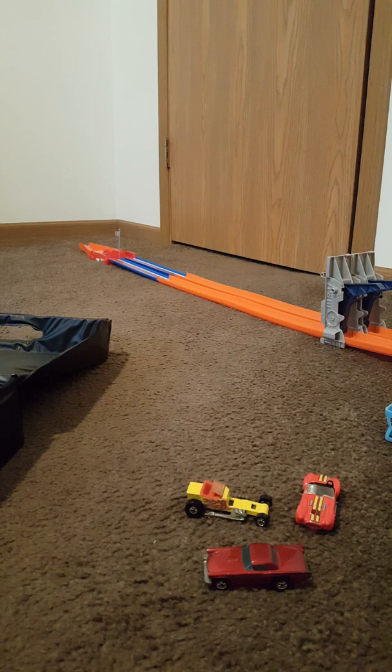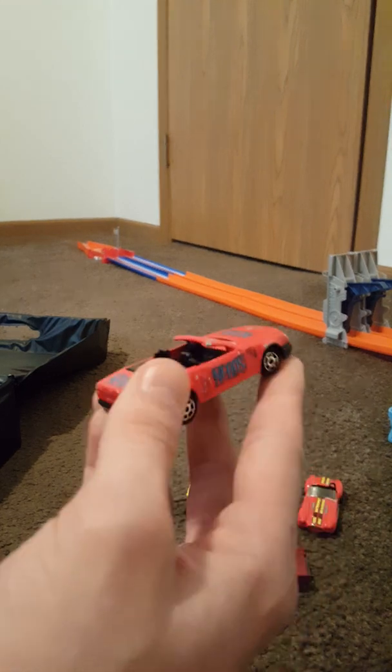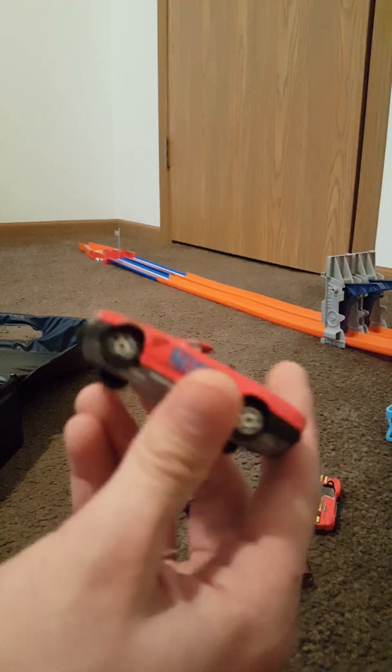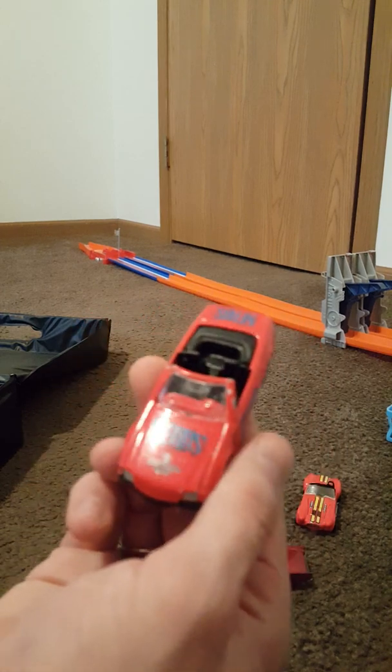And another Majorette car. Mercedes 500 SL. Number 260, and it is in 1/58 scale. With a Nerds livery. Nerds is a kind of rock candy, if you're not familiar with it. Crunchy candy. Did enjoy them as a kid, probably not too much now.